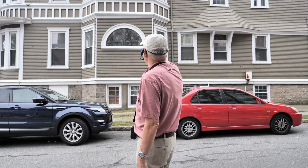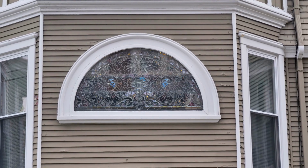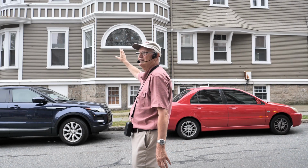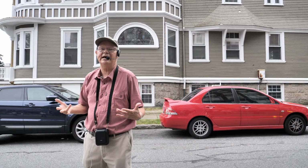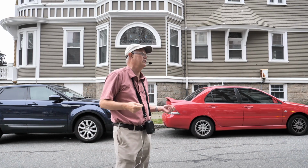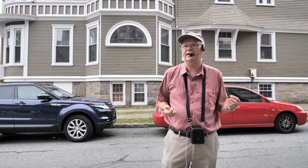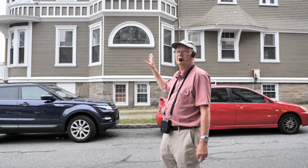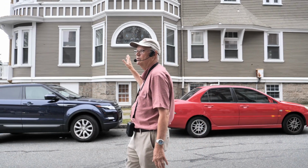And this stained glass window is really a spectacular window here. I think that we had an idea who designed this window. It's not anybody like Tiffany or anything like that, but it was a pretty famous stained glass maker at the time. Beautiful window.